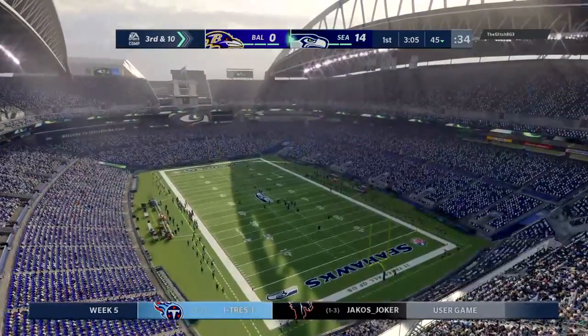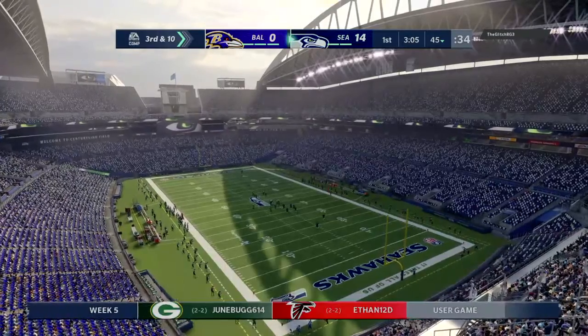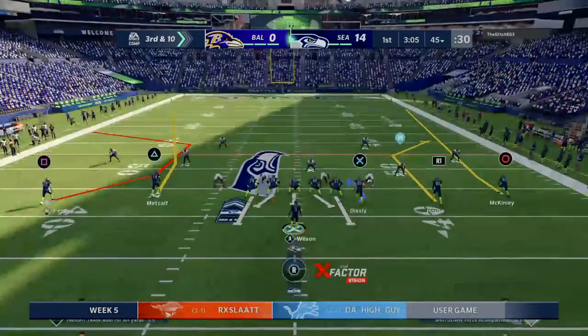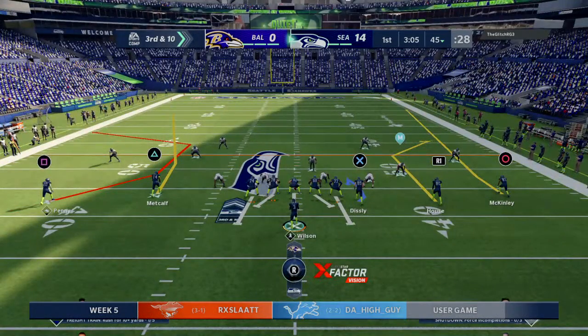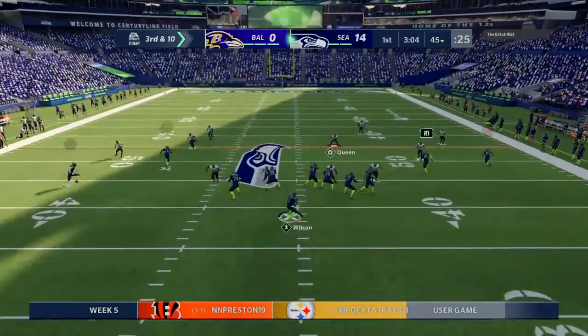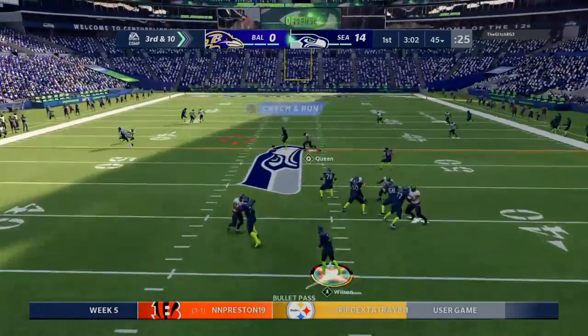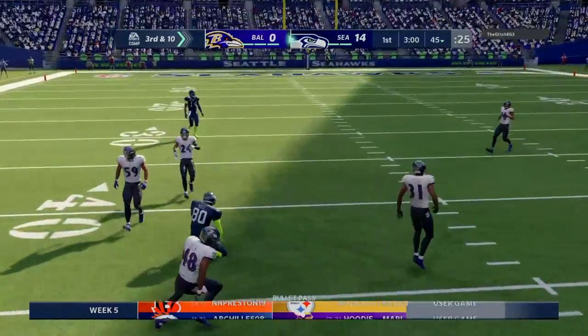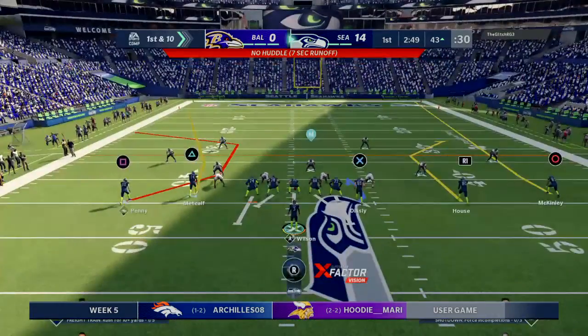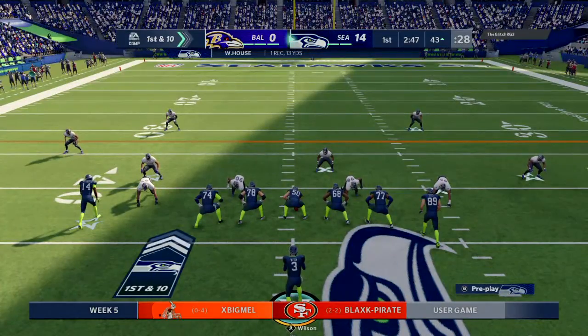Well, so far in this drive, they've done some good work. They force incompletions on first and second down, bring up 3rd and 10. That brings up the big question. Do they bring pressure, or do they play coverage on this down? On third down, Wilson. And this time he's got the hook up. It's complete. And he is going to have a Seahawks first down as they're able to get the third down conversion.